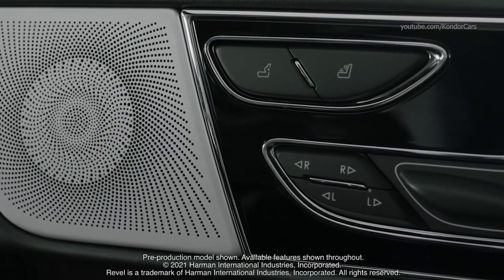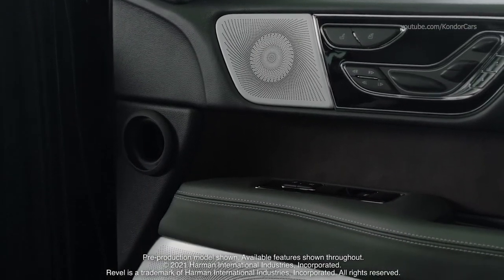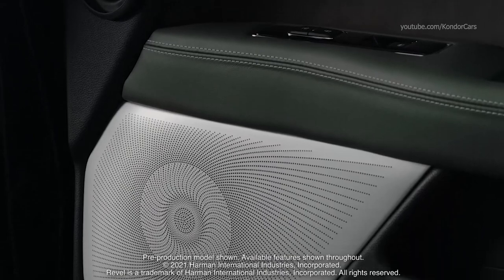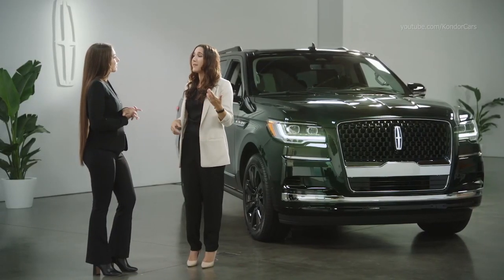And for listening pleasure, the new available Revel Ultima 3D audio system now has 28 speakers that are strategically placed around the cabin to create an immersive experience with settings that let you optimize every file from music to podcasts and even an audiobook or meditation on the Calm app if you feel like stopping to take a breather.